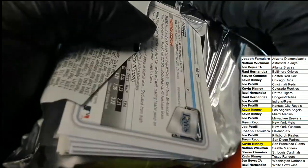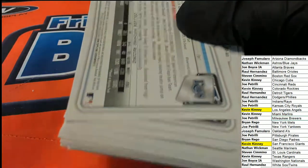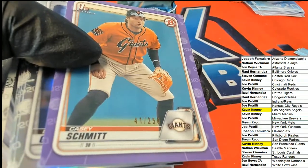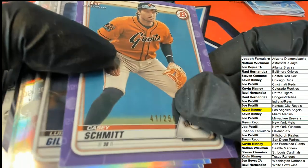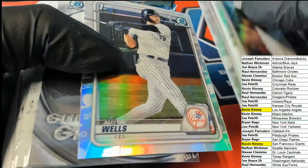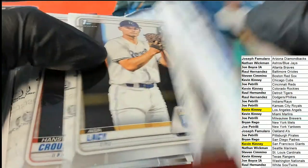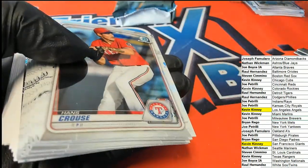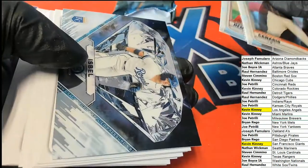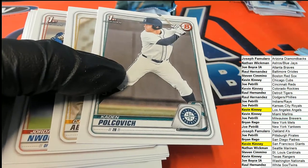But my goodness. That is great. More Giants. Oh my gosh, it's more Giants. Oh my goodness. That's a good one right there for the White Sox owner. Ace of Lacy. This is a nice chrome Ace of Lacy. Nice chrome Max Meyer. So those guys are high up on the draft board.